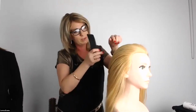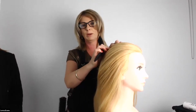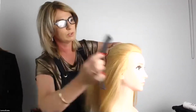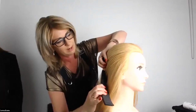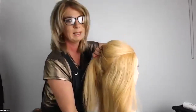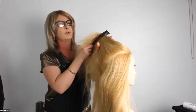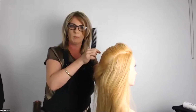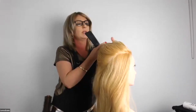So I want my ponytail to be sitting just below the crown. What I'm going to do is take my section using the curve comb, and take it on a diagonal all the way down. It's not a straight parting, it's quite a diagonal section. Then I'm going to bring the curve comb up towards where I want this ponytail to go. You're always directing it towards where you want it to go.